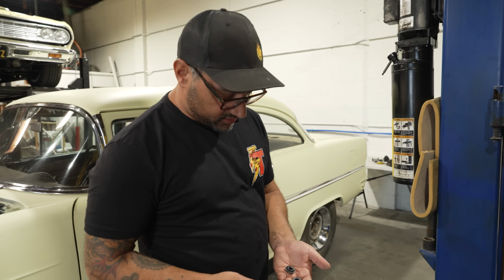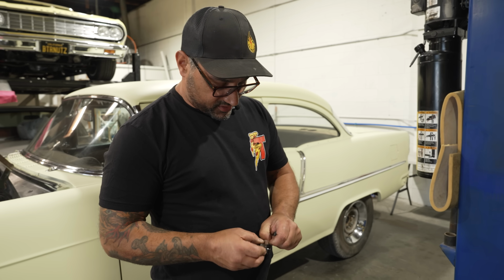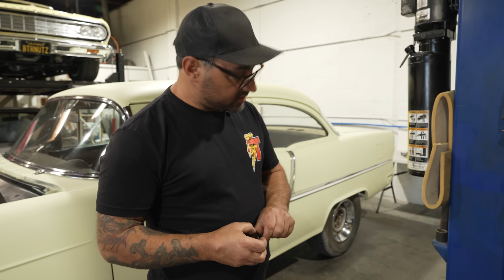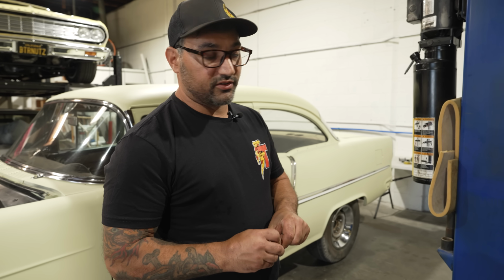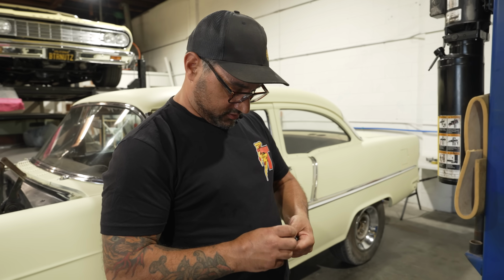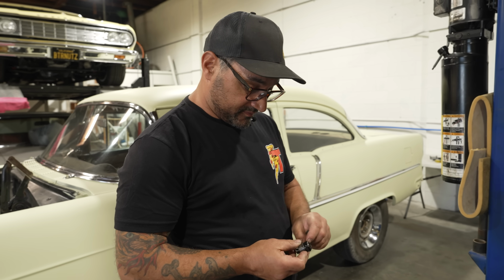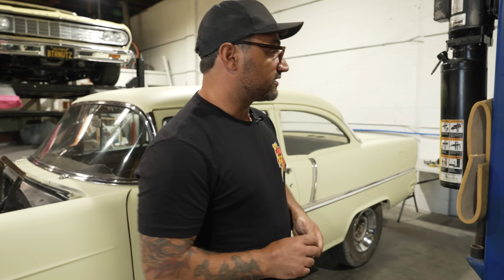All right, so these are the little umbrella seals that actually do the most important job on here. Let me clean this for you. All right, and I'm gonna throw them on these pistons. We should be in business. And that's good, because I really want to drive this thing before we head out.